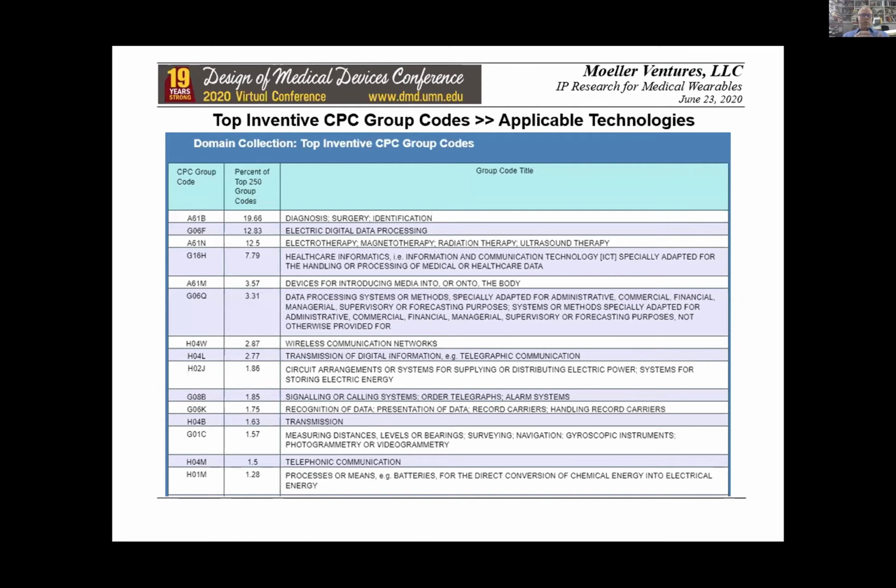And when you start combining the group codes with the group code titles, you can get an idea of the technologies that are applied to the domain collection and the extent to which the various technologies are applied. So A61B here is the diagnosis, surgery, and identification segment, and that's really the most popular one, to the tune of about 20% of the domain collection. But other areas, healthcare informatics, you can see nearly 8%. Wireless is down, it's kind of 3%. It drops off pretty quick in the technology areas.